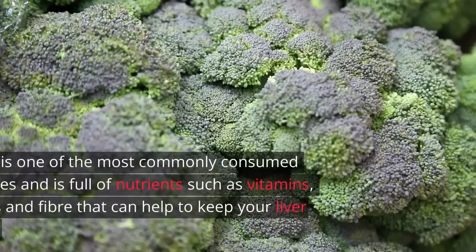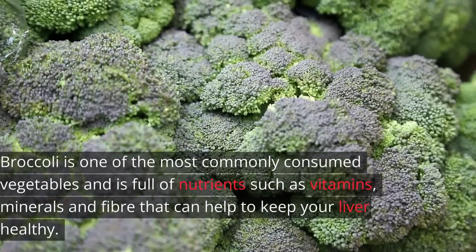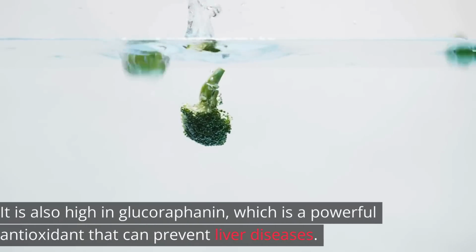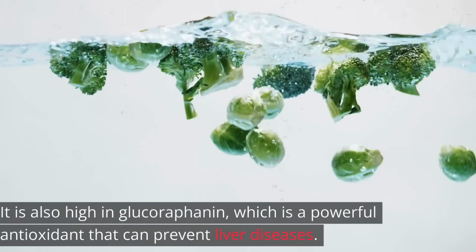Broccoli. Broccoli is one of the most commonly consumed vegetables and is full of nutrients such as vitamins, minerals, and fiber that can help to keep your liver healthy. It is also high in glutathione, which is a powerful antioxidant that can prevent liver diseases.